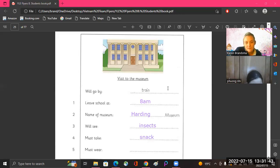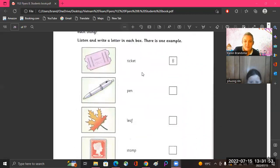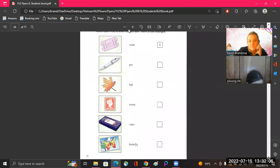Uniform. Okay, very good. Well done. Okay, let's go to part 3. Okay, Emma has a lot of things in her treasure box. Where did she find each thing? Okay, let me just write them all quickly.